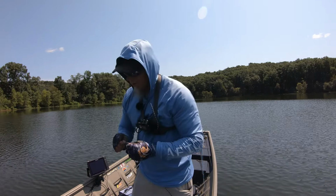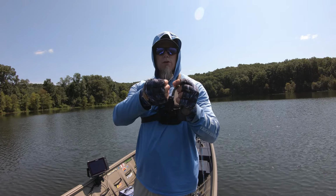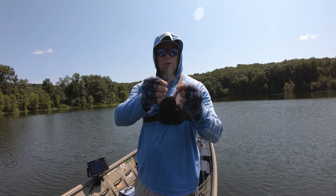Next thing you gotta have is a Neko hook. This is a weedless one, so I can work it through brush a little bit better. But if you're just fishing open water, you don't need that.